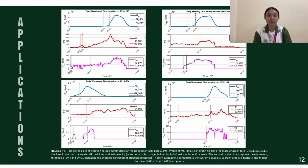Figures 8 through 11 continue the detailed monitoring with multiple December 2015 paroxysmal events, again tracking the QM, IP, and the VEX. Observe the consistent trend across these events. A clear increase in IP and VEX precedes the peak in QM. This reinforces the capability of the infrasonic and thermal signals to act as early predictors of explosive activity, offering crucial lead time for warning. The consistency across multiple events strengthens the reliability of the early warning indicators.